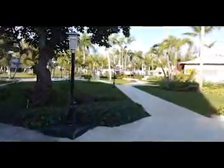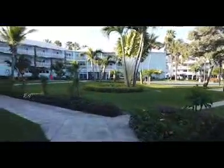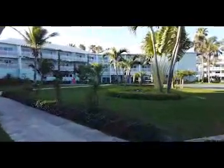Let's try out my new pocket cam. I love my new pocket cam. I don't get to use it very often.